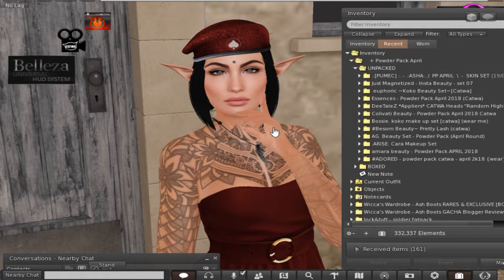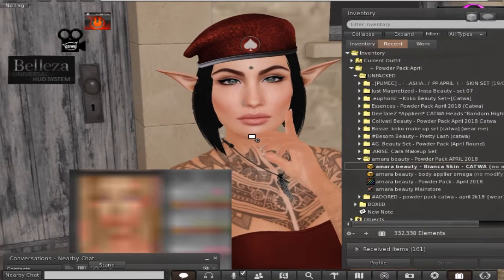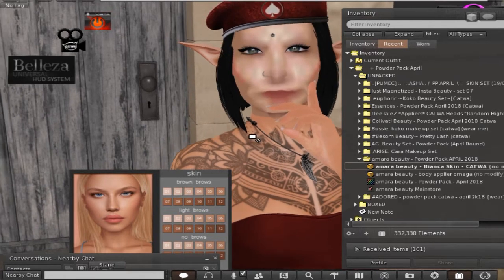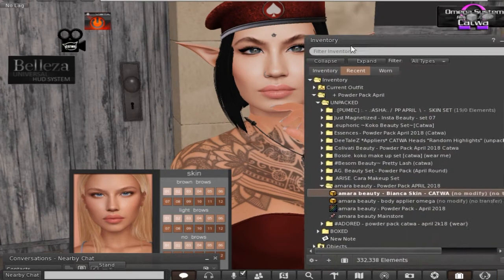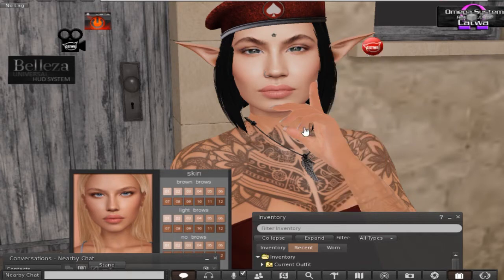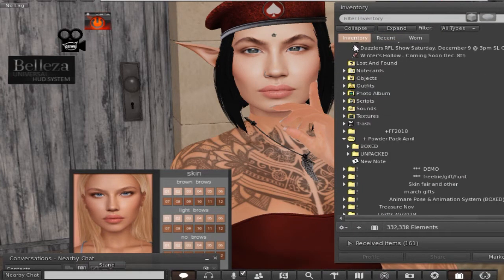Okay, again, let's start with... Do we have a skin here? Yes, we do. Bianca. I'm not sure why, but this tattoo is working today, so yay! Okay. I'm going to do one quick thing, and that is take off my lashes and my eyeshadow because I am wearing items from another store.